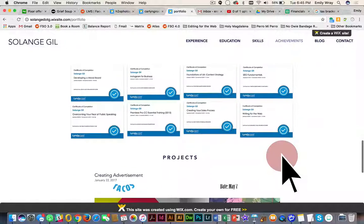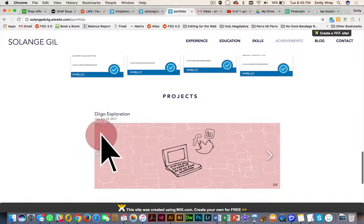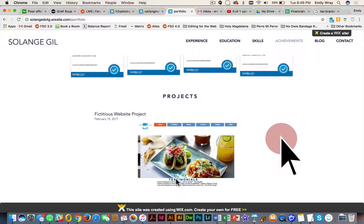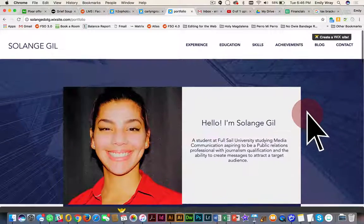Again, I think some attention needs to be focused here on the achievements section and with the projects. What I might do here, instead of this slider, is maybe feature three, curate the experience, right? So you don't have to put everything in your portfolio, but just the things either that you're most proud of or that are representative of the kinds of work that you want to do in the industry.